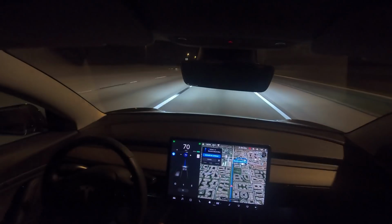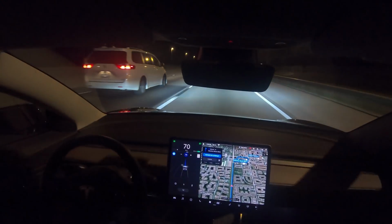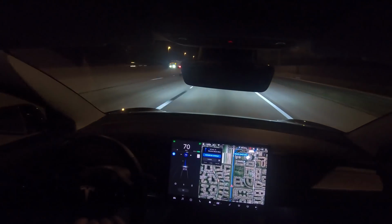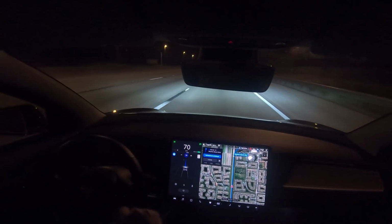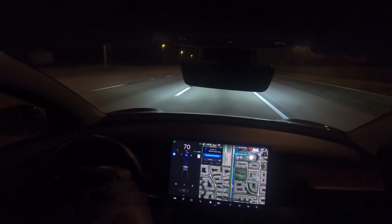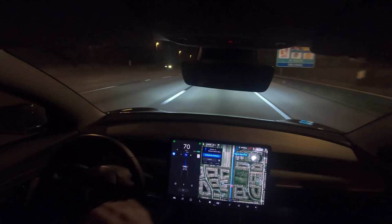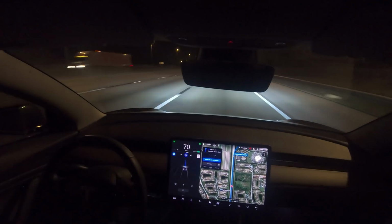I did notice on the manual that it says that when you're doing Navigate on Autopilot, there's going to be like a counter, so when you're supposed to deactivate autopilot when you're already on it. Gotcha. But when we got to the Del Ray marketplace, we didn't need to do that.